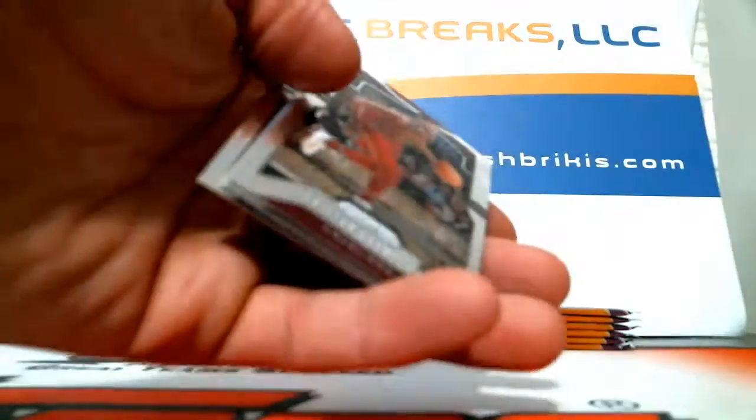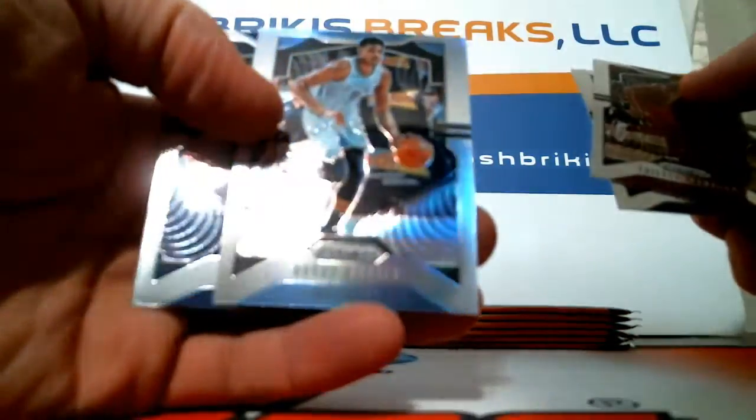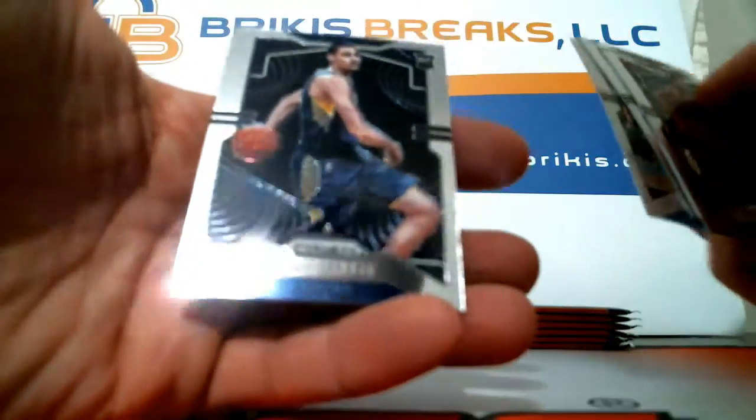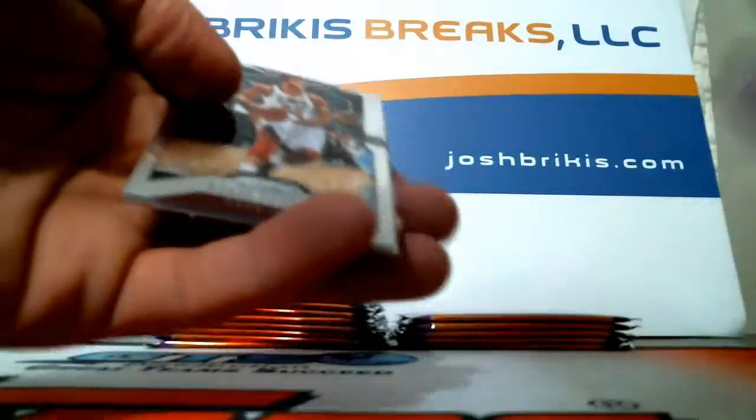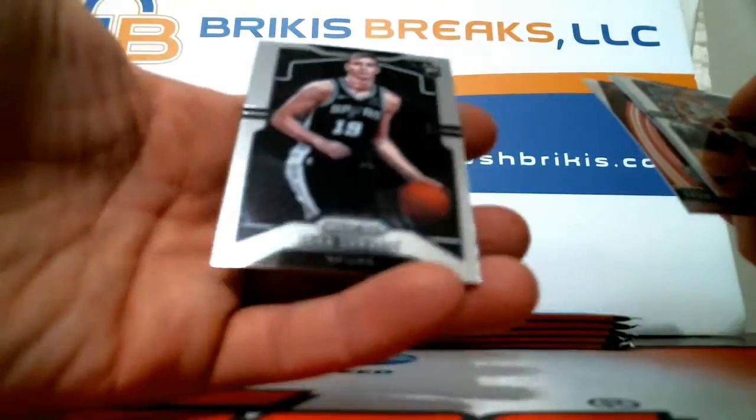So if anyone's looking for breaks, we have three of them in the store. They all have 10 or less spots left. That's a Caboclo Silver. Goga Rookie. The Flawless Baseball is a random card break for one briefcase. It has 7 left. For $1.25, you get a guaranteed card from Flawless. There's a Harrow insert. And a Luka Samanek Rookie.